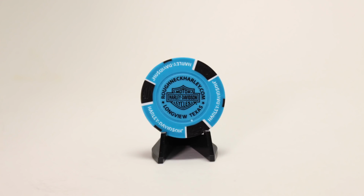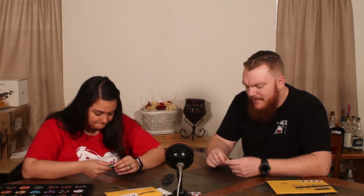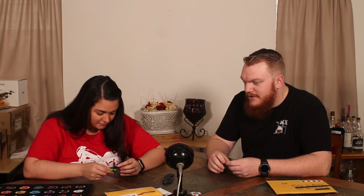Next up, we have a blue and black chip. On the bar and shield side, we have RoughneckHarley.com, Longview, Texas. On the back side, we have Roughneck Harley-Davidson with an oil derrick. I think that's what those are called.